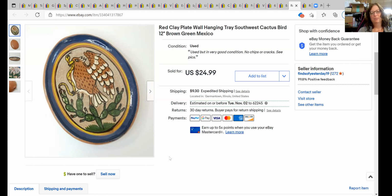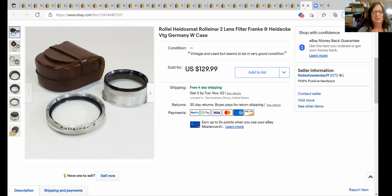Now the last one is the bonus one. It's the 25th one actually, and it's my best sale for the whole month. And let's click on it. It is a Raleigh Hydosmat Reliner. That is German. And I don't speak German, so I butchered that name.